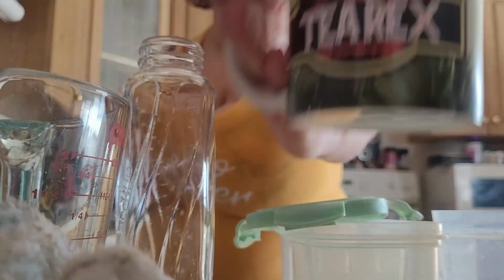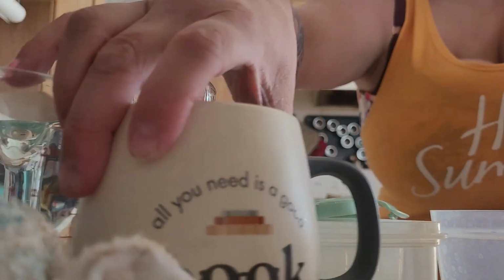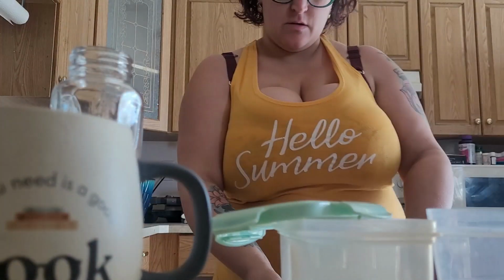Some cute mugs I got for my birthday. All you need is a good book and a cup of tea, that one says.